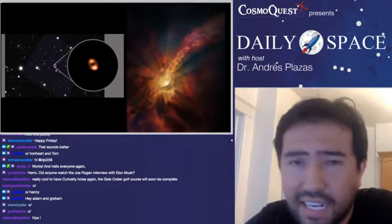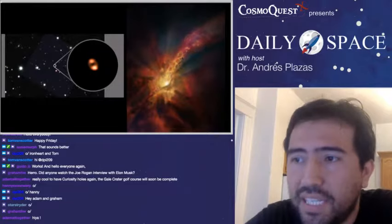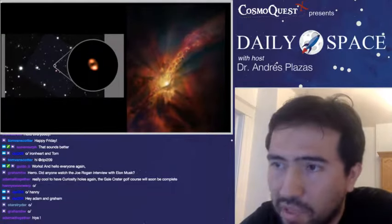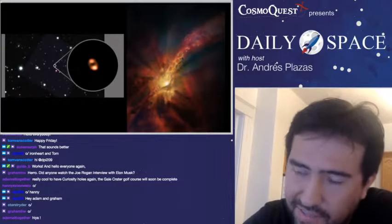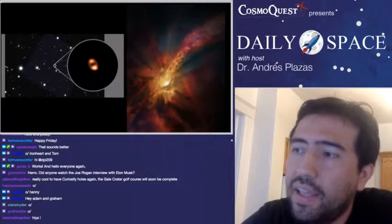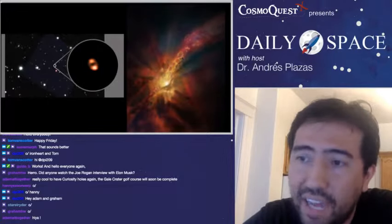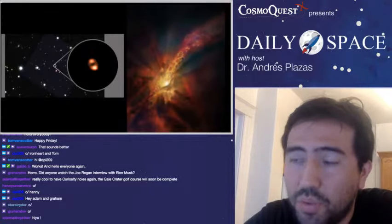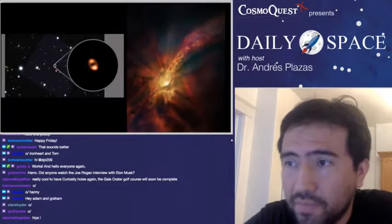This is a galaxy that is known as SPT 231955, so some number, but it has the letters SPT, which means that it was discovered by the South Pole Telescope. And this is a galaxy that is more than 12 billion light years away.